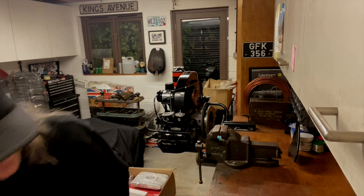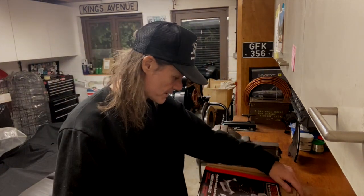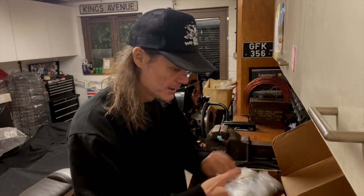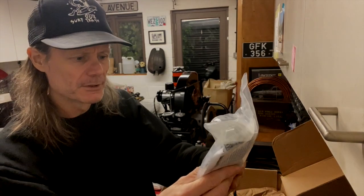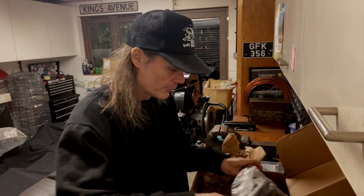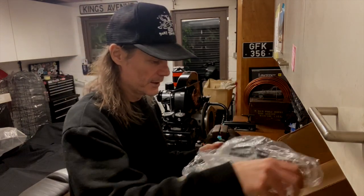Right, first thing that came, it's a big order. First thing that came is this. It is a oil cooler. Comes with some hose. I'll replace that with a stainless braided hose. Comes with all the fixtures and fittings and fastenings for connecting it. And it's a lot smaller. I've never built an engine with an oil cooler before. It's a lot smaller than I anticipated. There it is, small little thing.